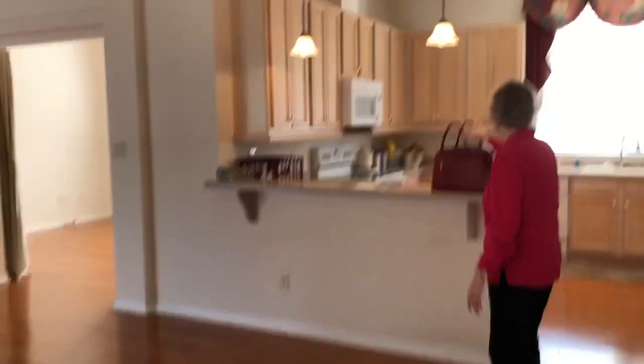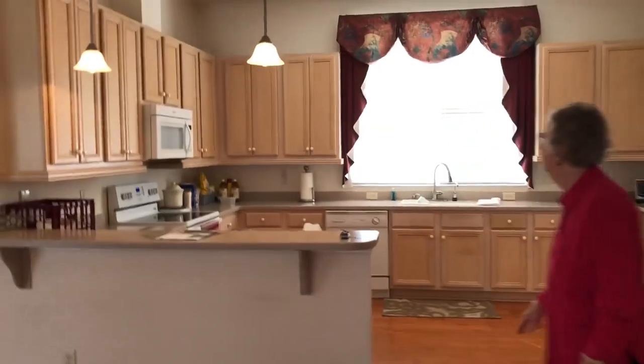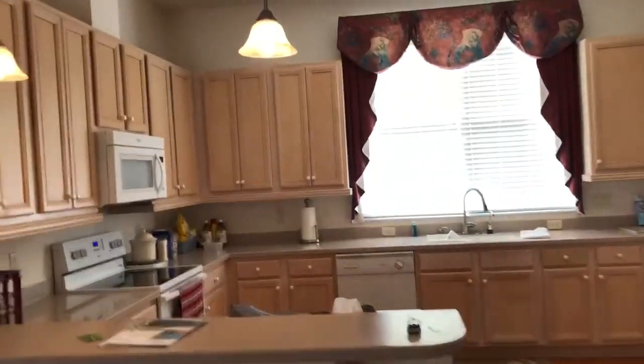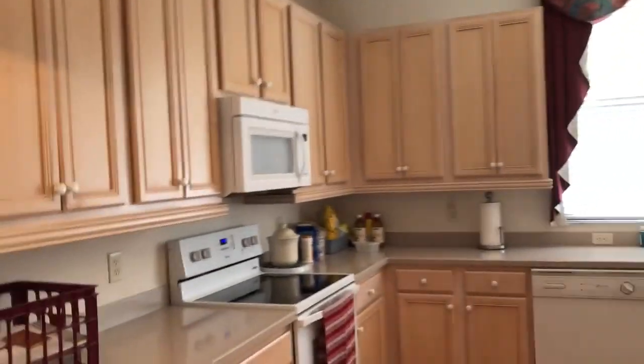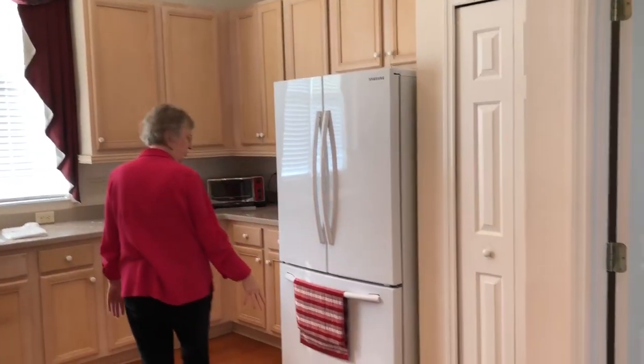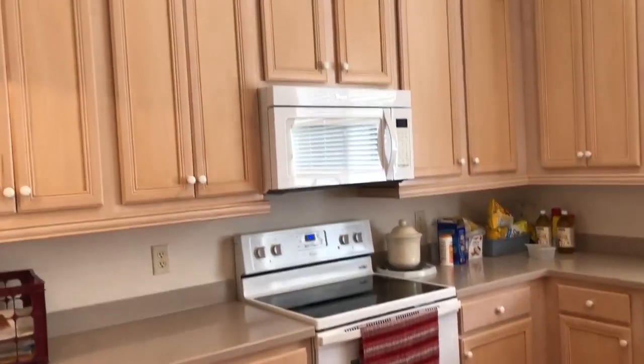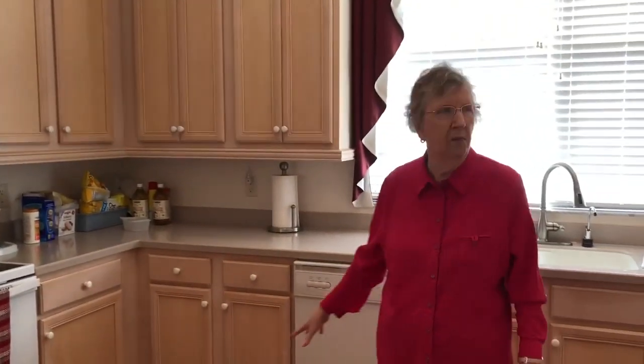Okay, I got my purse in the way. I'll put it right down here. Good shot of the kitchen. 42-inch cabinets all the way around. All of the appliances stay. Nice refrigerator, freezer, a flat stove, Whirlpool, and your dishwasher.